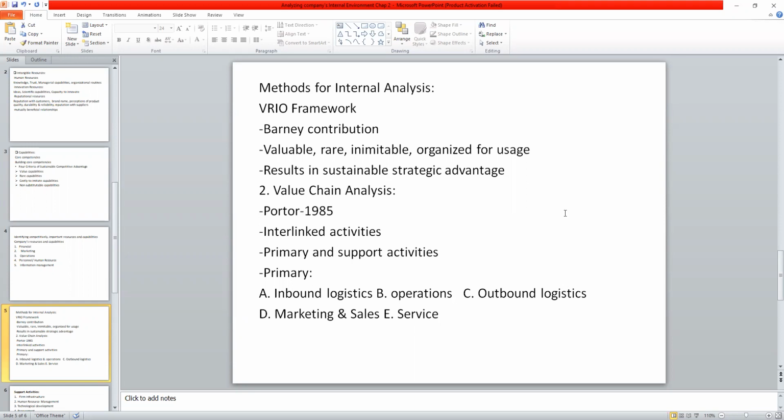Now we usually say that the company should go for environmental scanning. So here, when we restrict it to internal scanning, the internal audit reflects the strengths and weaknesses of the organization. Now how does the company undertake this? By using such methods and techniques. Barney contributed to this VRIO framework. Through his research, he presented a framework for organizations.